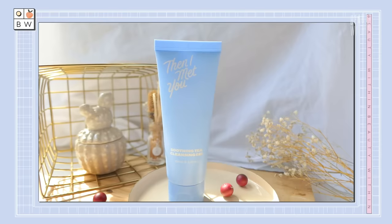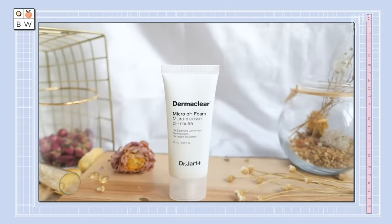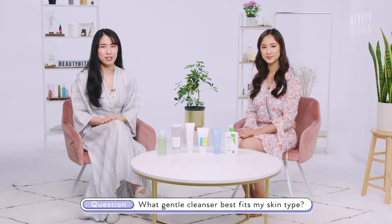Yes, but since there's so many different types of gentle cleansers today, we can't help but wonder what gentle cleanser best fits my skin type. Don't worry, fam, we got you. So today we're here to give you a cleansing 101 part two. Gentle cleansing edition. And even help you define what is a gentle cleanser. Yes. Because as we know, skincare varies from person to person, skin type to skin type.